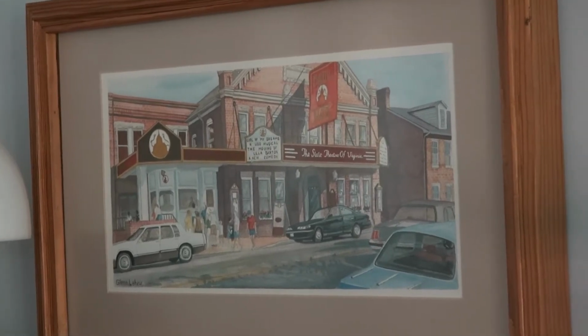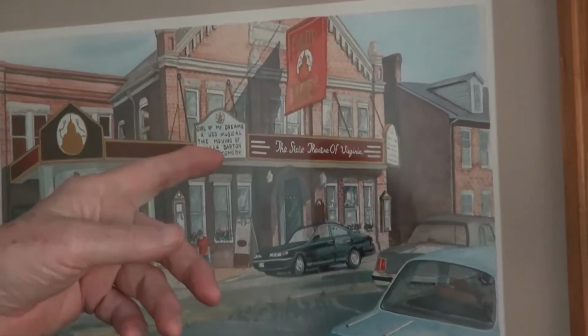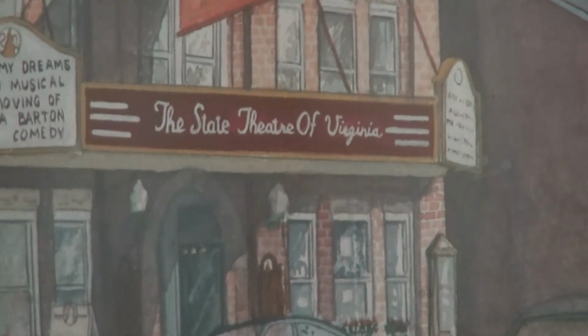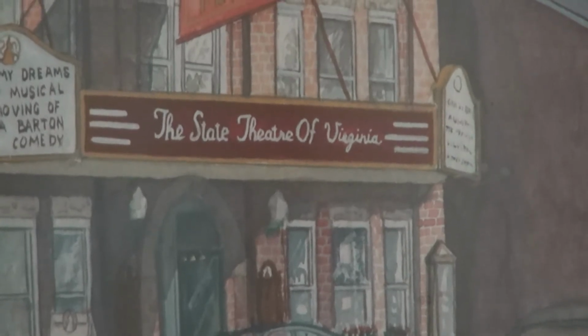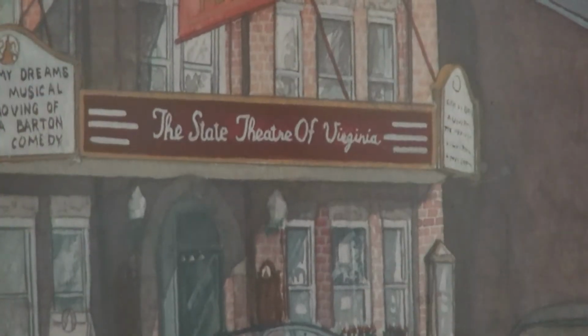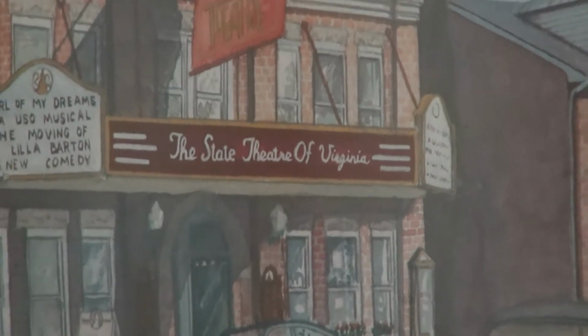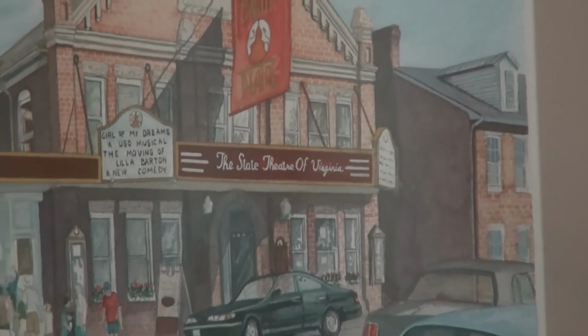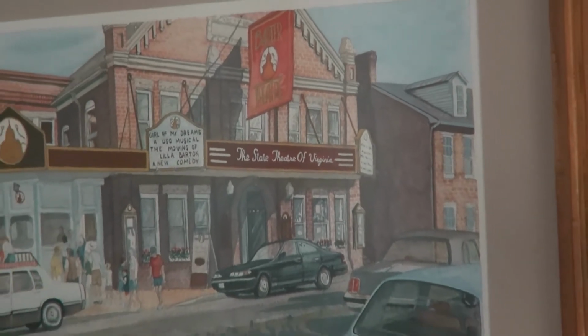And what does the sign say again on top of the? Right here, it says the State Theater of Virginia. So that's an, the actual, Barter, it's really called the Barter Theater. Right. And that's written up in here. But you can see all that in the detail if you're close up. But from this distance, it's a little hard to see.